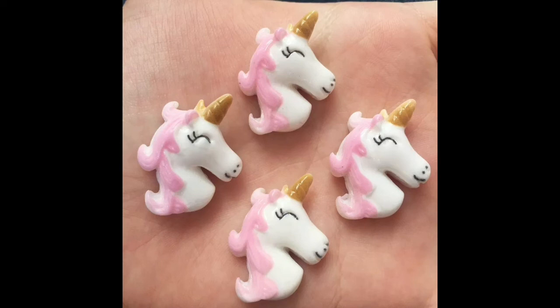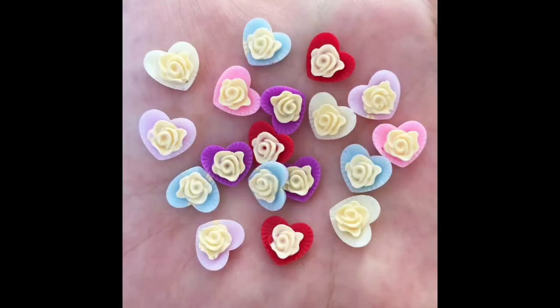The last hearts coming up here are gorgeous because they are hearts with little flowers in the middle. These lovely roses, almost like the cameo rose. And these are 100 pieces for £1.59. They are scrumptious.